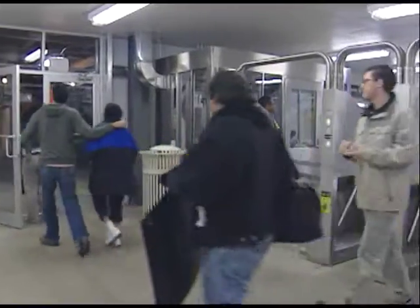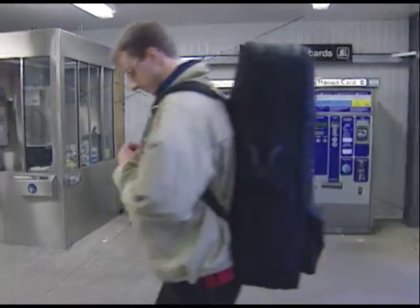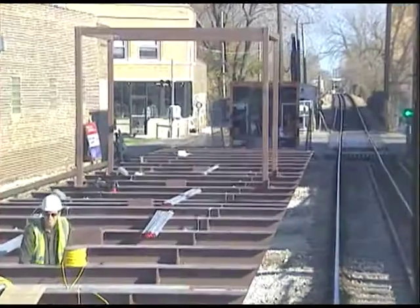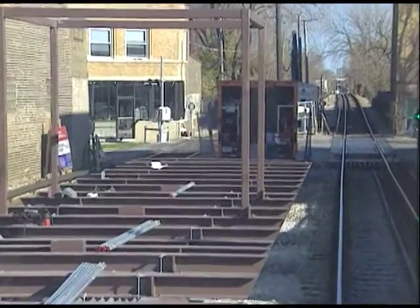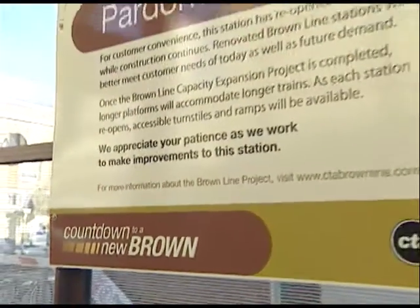The reason that the expansion project is necessary is because of this neighborhood and the synergy between the neighborhood and the Brown Line that makes this capacity project all that more important to the neighborhood and to our passengers. Construction is going very well. We thank all the passengers for their patience, and we'll all get through this together.